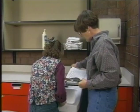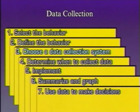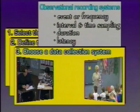Let's review. Data collection is collecting specific information about a student's academic or behavioral performance. These seven steps represent the process you should follow in collecting and analyzing data. The data collection procedures described in this video are fundamental elements in constructing an effective instructional program. Knowing all you can about a student's current level of performance is the foundation on which an effective instructional program is built.